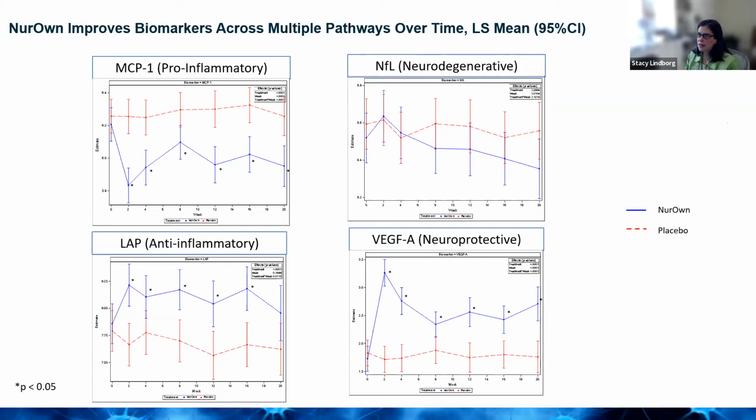And these steadily decline across the trial, reaching a 15% reduction from baseline at week 20 with NurOwn. The difference at the end of the study at week 20 are not different between treatments, but there is a significant effect over time. And it might be that we simply haven't measured neurofilament light values for a long enough period, which is something that our expanded access program, which is ongoing, will provide insight into.